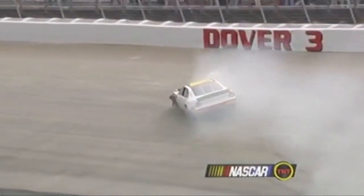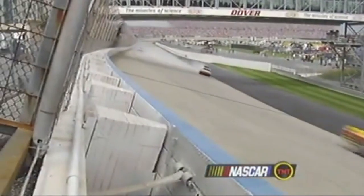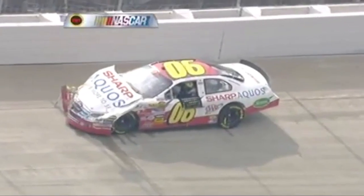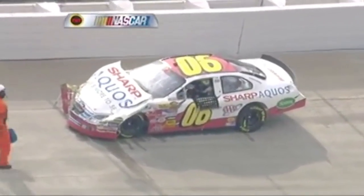I think he's going to get all the experience he's going to get. He's had all the experience he's going to get at Dover today. I'm not sure what started that. That's weird. Yeah, getting loose on the straightaway is pretty uncommon. But we didn't get to see the start of it. Window net is down. Driver okay.